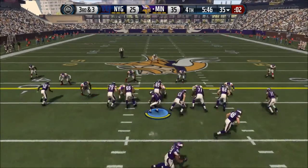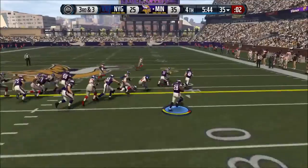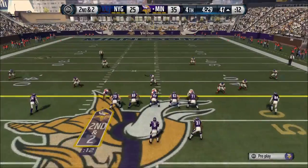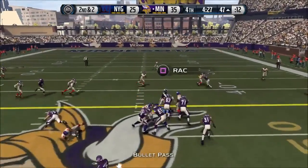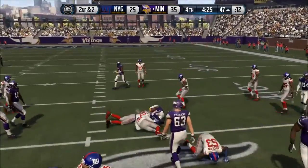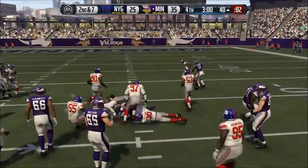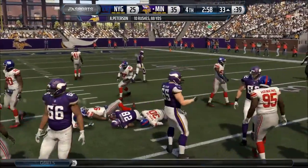Now 3rd and 3, looking for a really long drive out of this offense. Can we convert here? Adrian Peterson does exactly that. That's a 1st down. Looks like it might be a little too late if we keep going to AP. 2nd and 2, though, we're going to throw it. Stefon Diggs is going to get another 1st down. Really using a nice drive here. 2nd and 7 at about 3 minutes already. Started with about 7. Another 1st down for the Vikings.